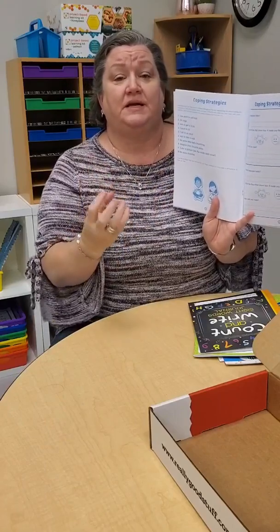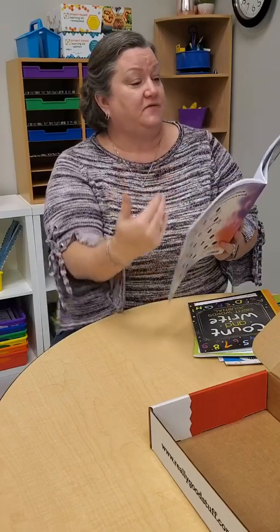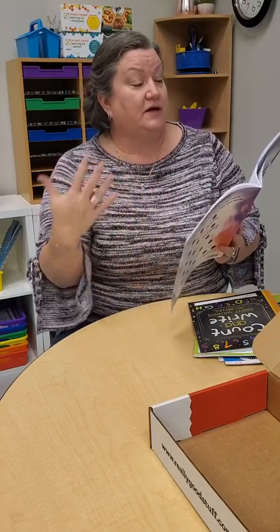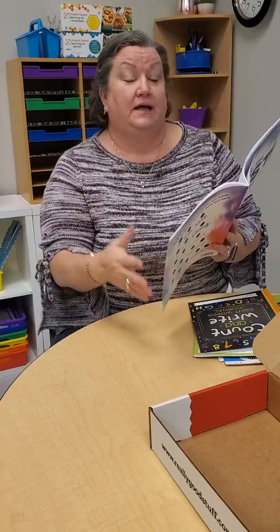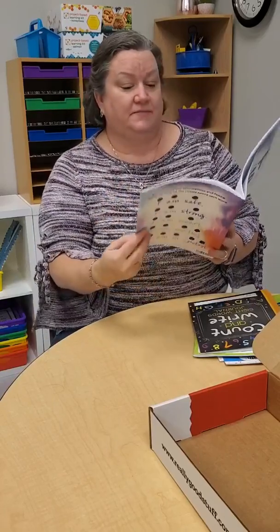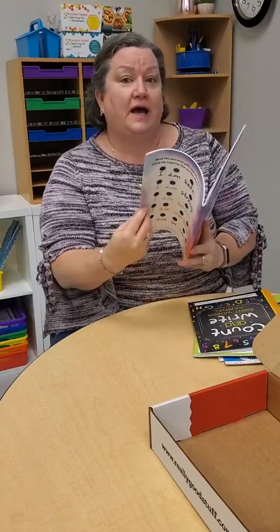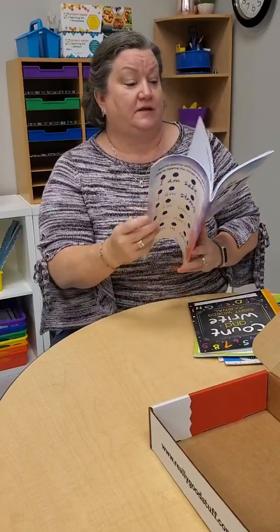Social emotional is a huge topic this year, because so many kids are not getting the attention that they need, even if they're home every day. Some kids don't necessarily want to be at home every day. They'd rather be in school. So this gives them different ways to cope, like doing yoga, getting a drink, counting to 10, using positive self-talk, deep belly breathing. And here's a place for them to log what happened and how they coped with it, which is good.